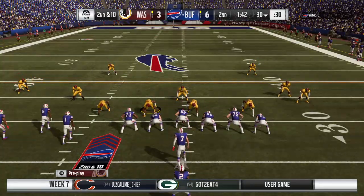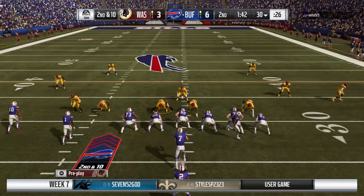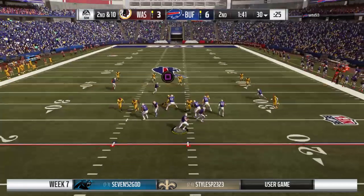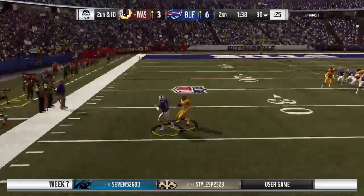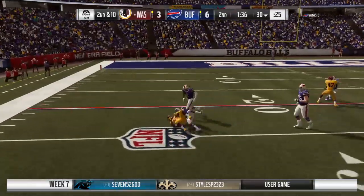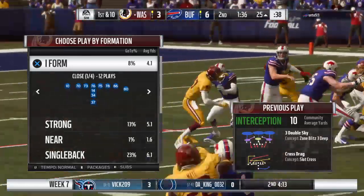Hurry up, here we go. Blue 90. Back to the air on 2nd down. It's Allen. He rifles one that's intercepted. Marcus May with a pick. And the return will stop right around the 25.